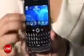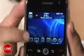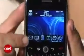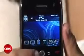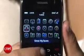The Curve 8900 is actually the thinnest full QWERTY BlackBerry to date, and I definitely like the sleeker profile. But even more than that, I like that the 8900 has a better construction than previous Curves, which felt a bit plasticky. Not only does it feel more solid, but it's also comfortable to use as a phone and a messaging device. On front here, you have a 2.4-inch display. It's not a touch screen, but it has a better resolution than the BlackBerry Bold, and I was definitely impressed at how sharp and bright everything looked.